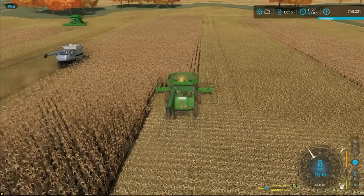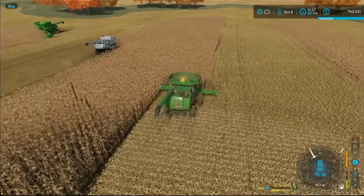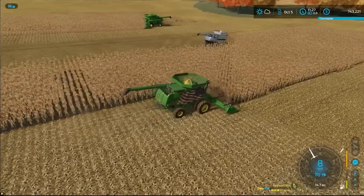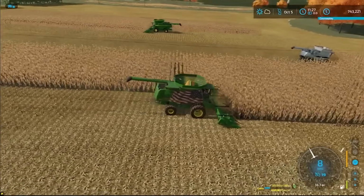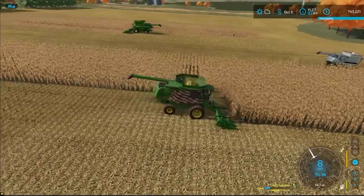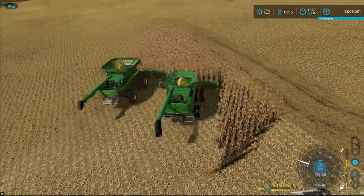What? That's a fast-going harvester right there. I don't see a fast-going harvester. What are you talking about? Wait, what are we witnessing? I'm looking at two very fast harvesters. Whoa, good lord. I don't know what you're talking about. I'm only going 11 miles an hour. I'm going 6. All right, boys, we're getting it done. Finally, the last little bit of this.